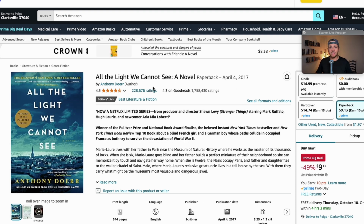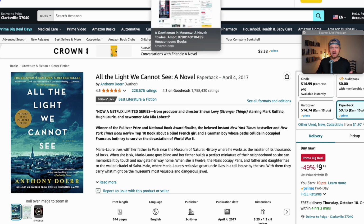Okay, next up, All the Light We Cannot See. Won a Pulitzer Prize. It is one of the most beautiful and haunting books I have ever read. $9 is highway robbery for this book.